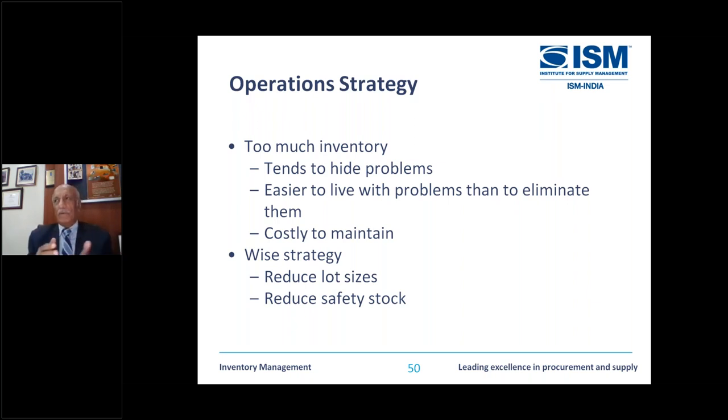I think there has to be an effort. In India, if I look around, slowly people are moving into barcodes, but still not all. There are a few companies who are moving into RFID, so accuracy goes up much faster. So that's another strategy, and some I've already mentioned here.